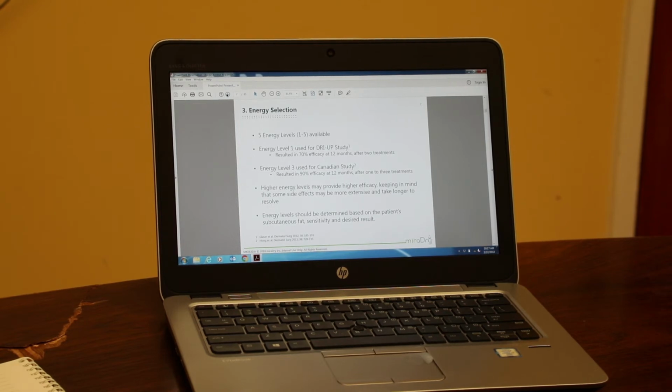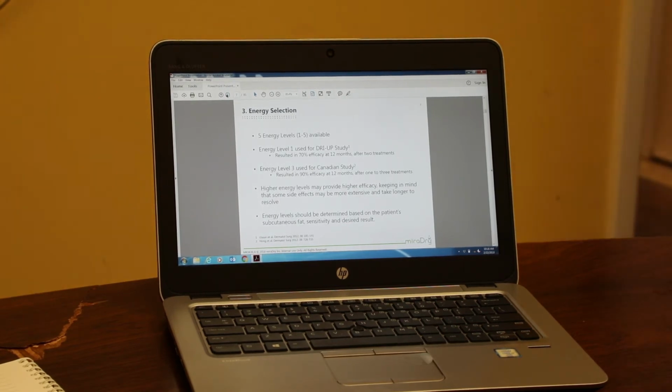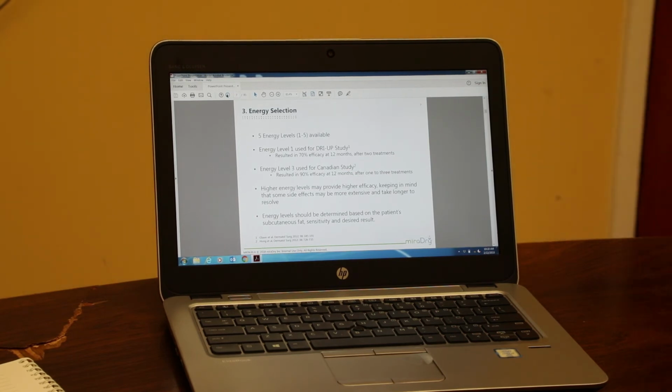So based on those 2 studies, higher energy levels may provide higher efficacy in patients. Do we touch on why, as far as the energy, the HVA was not used in those studies? They started off with the lowest energy level in the initial study, and they thought, wow, 2 to 3 treatments, and they were just using an old protocol, almost like with Botox, little injections with lidocaine, and they saw, wow, we're getting 70%. Then they bumped it up to level 3, and now we're getting higher levels.